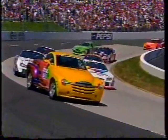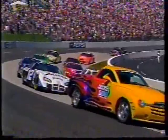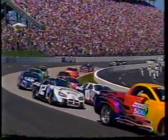Chris, as the cars come to life and fill in behind the pace truck, these fans are on their feet. And drivers ready to go. Jeff and I spoke with Jimmy Johnson prior to the race. Steve Burns reporting the points leader starting 37th.